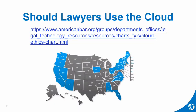Their opinion says that you do need to conduct these regular audits of the cloud service provider, and that would include things like checking in with them to see how your data is doing. But then the next factor that they have says that you don't need to check in with them to see how your data is doing.